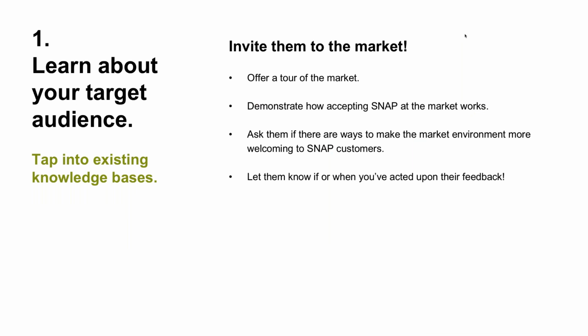And the really great thing that they did after that, they didn't just show up, take their input, and leave. They invited them out to the market. They invited their local partners to the market to come on site. They offered them a tour of the market. They demonstrated how accepting SNAP at the market worked.